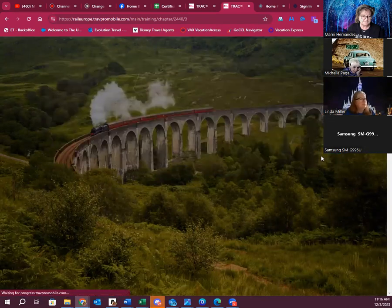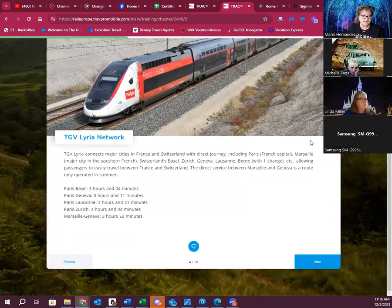Very good. All right, the network connects major cities in France and Switzerland with direct journeys, including Paris, which is the French capital, Marseille, a major city in southern France, and in Switzerland, Basel, Zurich, Geneva, Lausanne, and Bern with one change, etc. Allowing passengers to easily travel between France and Switzerland, the direct service between Marseille and Geneva is a route only operated in the summer. All right, so look here in case we have a question on one of these.